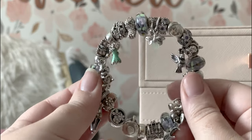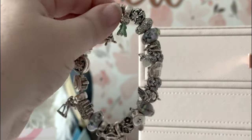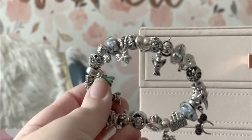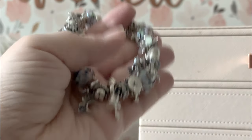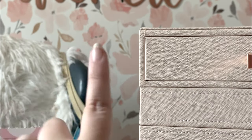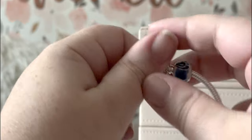This is a fairly new bracelet to me. But I'm going to eventually have to fix this in some way because I don't want the bracelet to snap. Not sure what that means yet. But there's no room on that bracelet for Tink. And I might put her on here eventually.